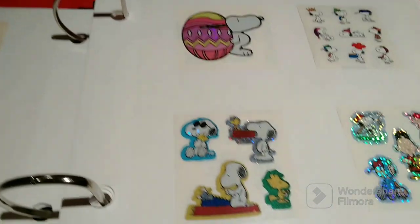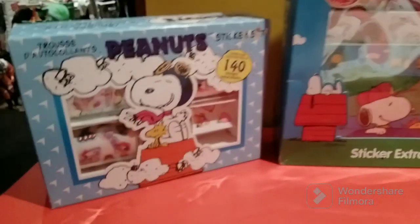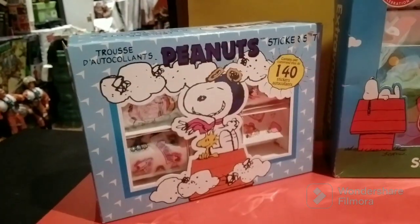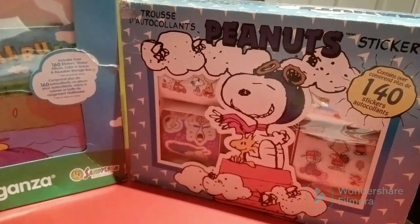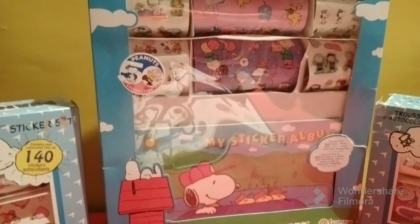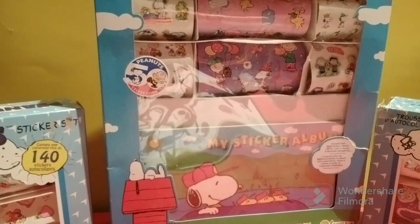Okay. Now, these are Peanuts or Snoopy stickers from these sets. I opened up that box and that box and took a mint square of stickers out of each. I have not opened that one. It's got an album in it. Maybe we'll do a separate video one day of you putting together the album or something.